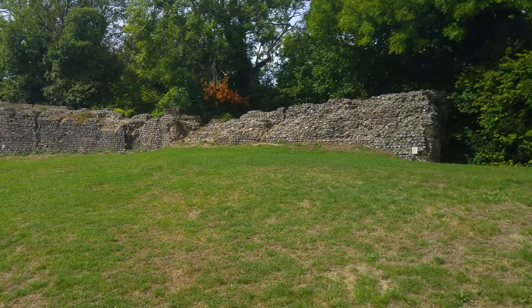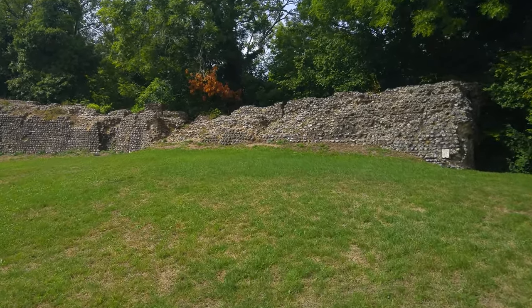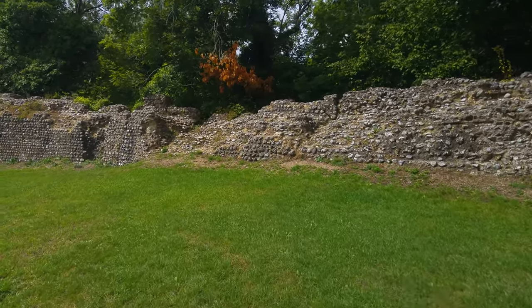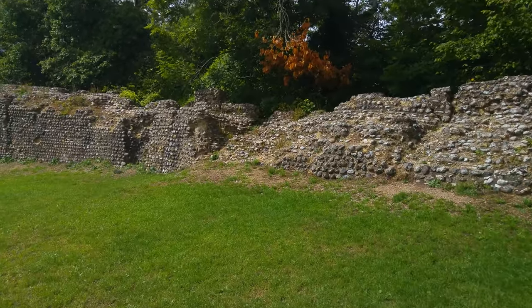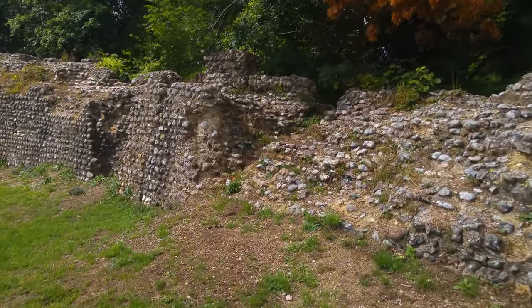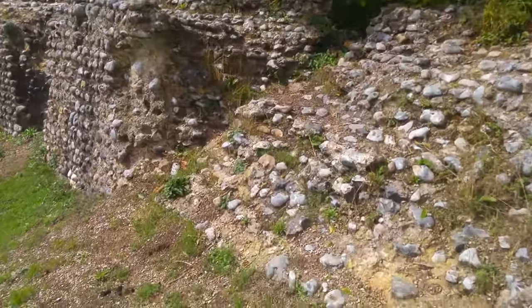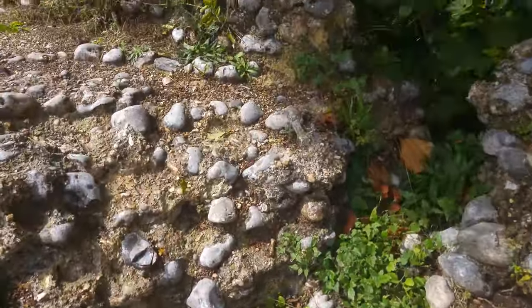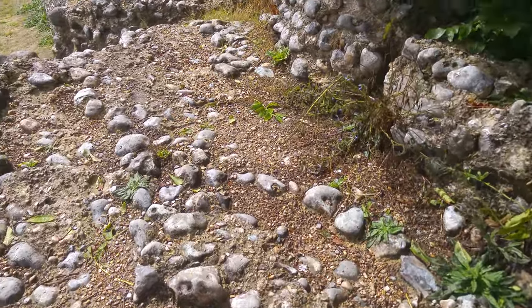Here we find some more of the wall left intact. And again, you can see the flint and lime construction. At this age, there were no bricks being made that I'm aware of, so everything was made from naturally sourced stone.